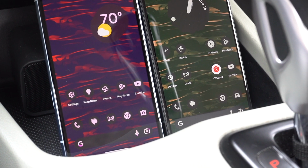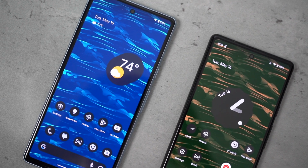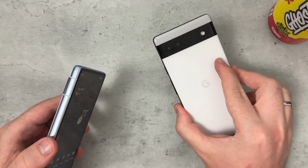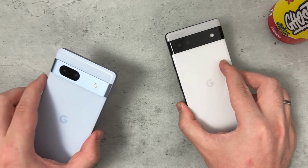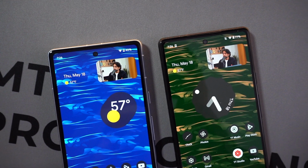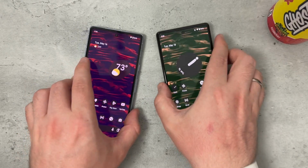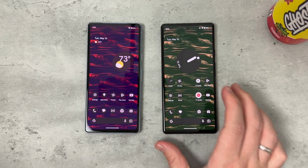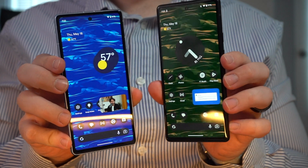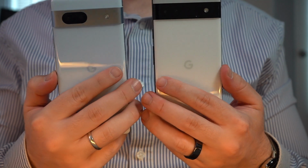So the Pixel 7a comes equipped with Tensor G2, same as its older brothers, which is a 6-month-old chipset as of right now, and the Pixel 6a comes equipped with Tensor G1, which came out at the end of 2021, so it's a 1.5 year old chipset. And again, day-to-day use, they both perform really good. They're not the highest end chipsets on the market, but it's cool that they're using their flagship chipset found in their older brothers. That's a good thing.